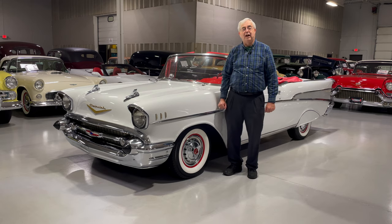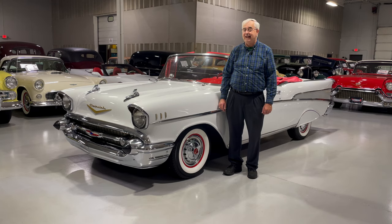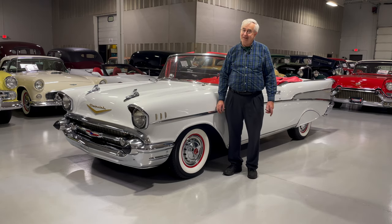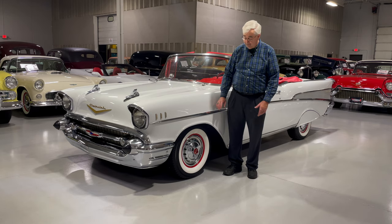It also has an upgraded power steering unit in it, a dual master cylinder, which is, for safety's sake, probably not a bad idea, because in the old days when your master cylinder with a single failed, sometimes it resulted in the car not stopping, which with the dual, that's a safety measure that I love.